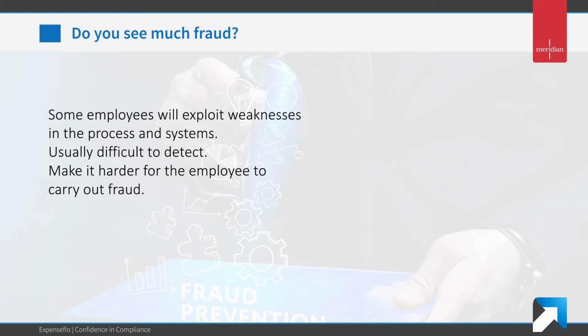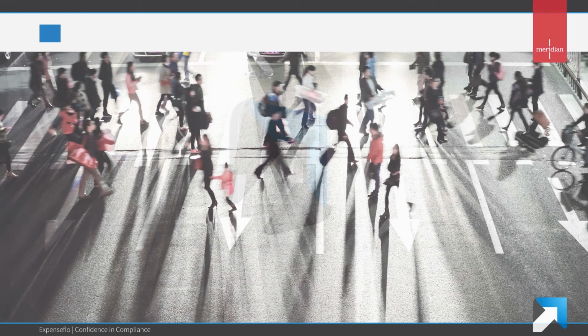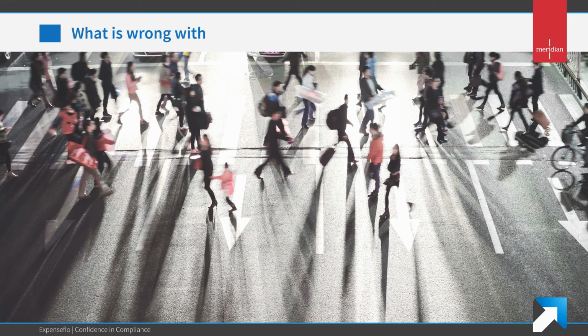Okay, right. Thank you for that insight, Anne-Marie. I'll pass it back to you now with another question. What is wrong with sample and percentage audits?